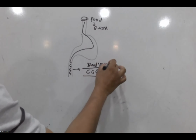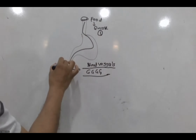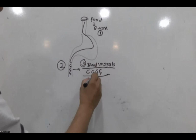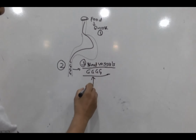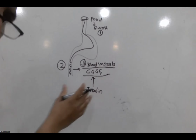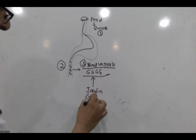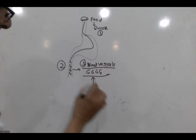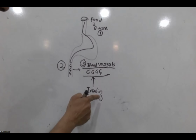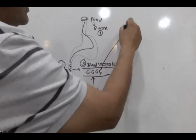Please draw this diagram on a paper. Okay, so this is 1, this is 2, this is 3. You draw the numbers. So once glucose is released, pancreas releases insulin. For insulin to come out from the pancreas, you need a carrier. That carrier requires zinc. Okay, so once zinc helps the insulin to come out from pancreatic beta cells, this glucose will get deposited in the liver.